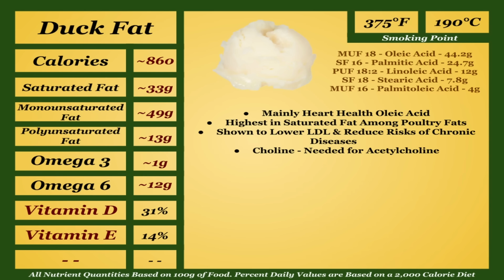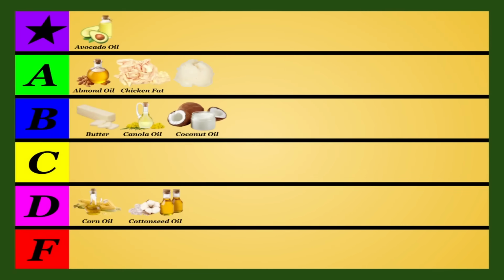Again, the relevant amount of animal-based saturated fat still gives many people pause, but duck fat is still one of the better options even for this, and comes with its own distinct benefits. While you probably shouldn't cook exclusively with duck fat, I'm going to put it in the A tier.